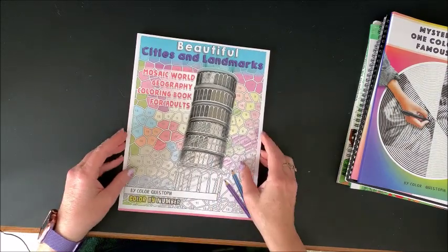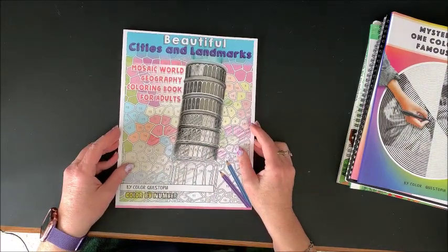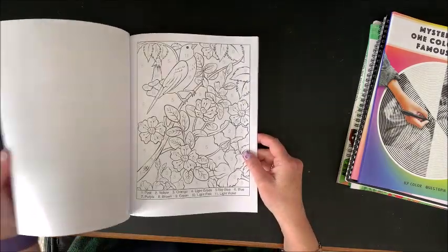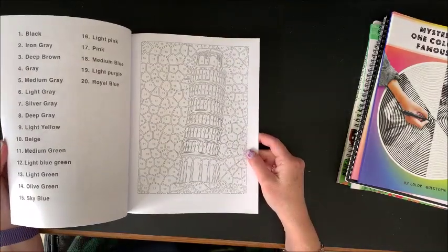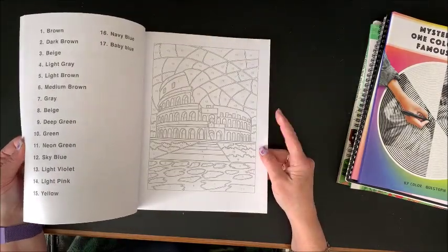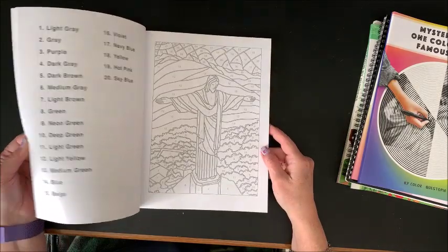Then we have one last one. It's called Beautiful Cities and Landmarks. Whoops, there we go. Leaning Tower of Pisa. You know, so they have all famous places. There's the Colosseum.